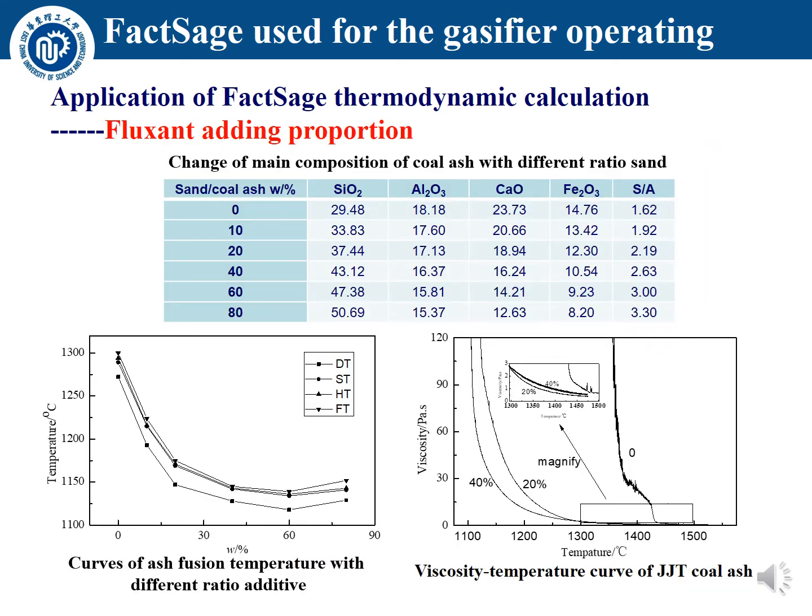Another aspect is that it can be used to predict flux and the adding proportion. Here I give an example of one coal from one industrial plant. It has a somewhat lower silica content in the ash, and the viscosity under high temperature is not very good. So we decided to add some sand to increase the silica content. But how much sand should we add? We can use the FactSage software to simulate the ash fusion temperature. As we can see, when the sand content increased, the temperature dropped gradually. Then we can find an optimized blending ratio.